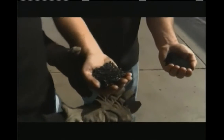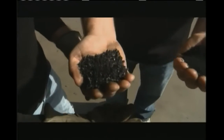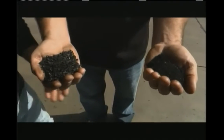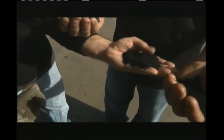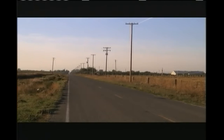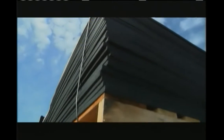Small pieces of rubber. This is the last step of the process where we take the 1 to 3 millimeter and we cut it down to our 10 minus or 16 minus size that we're looking for. Wow, what do you do with this stuff? Rubberized asphalt, molded products, and a variation of other things.